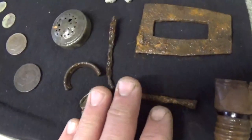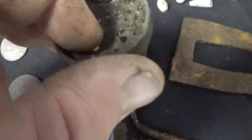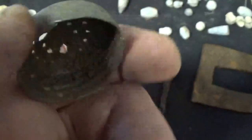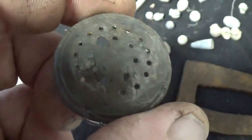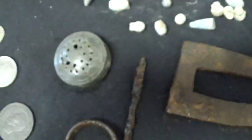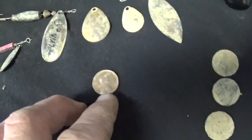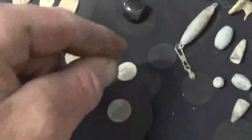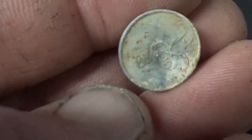These are off of our little site that we went to in the canyon. That's our, you know, pretty heavy. It feels like a, I don't know. I don't want to say pewter, but some sort of heavier metal. Here's our modern 25 cent, a penny, zinc pennies. This is a coin from Denmark, a 1 ore.